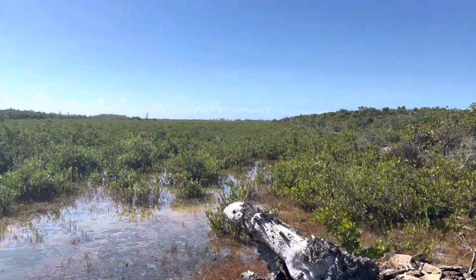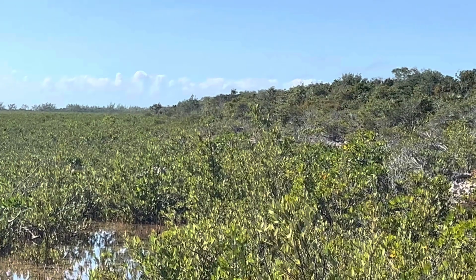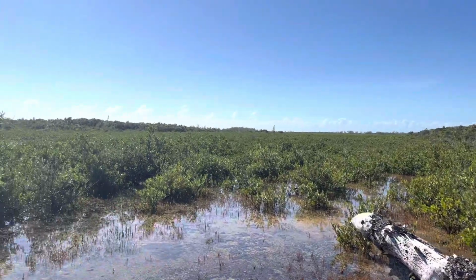There you go, guys. That is what a national park looks like in Bahamas. Beautiful and natural.